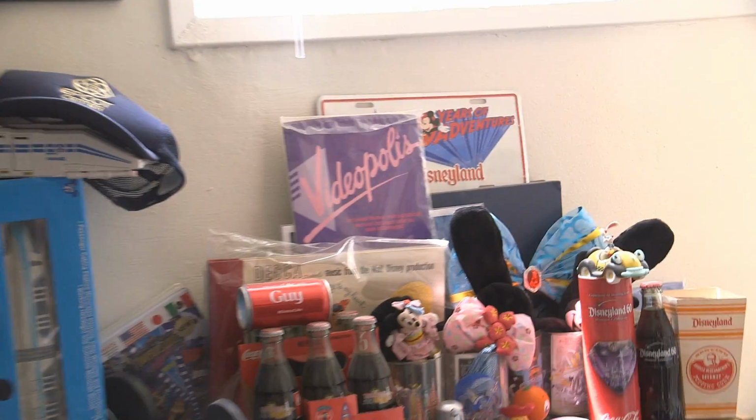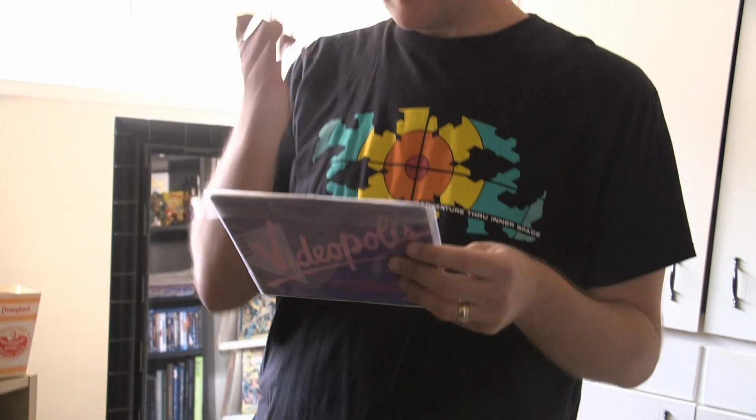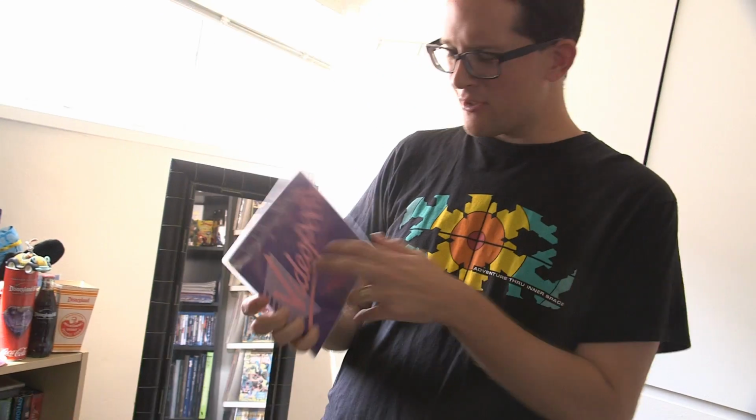You know, Videopolis was something they did in the mid '80s to be more hip towards kids. So they took the Fantasyland Theater and made it into a hot teen dance club. They put up a bunch of video monitors, and they would play music videos and have a dance club. And then they would get actual performers to come and perform there. Like Oingo Boingo did a show there. Really? Yeah, a bunch of other actual people.